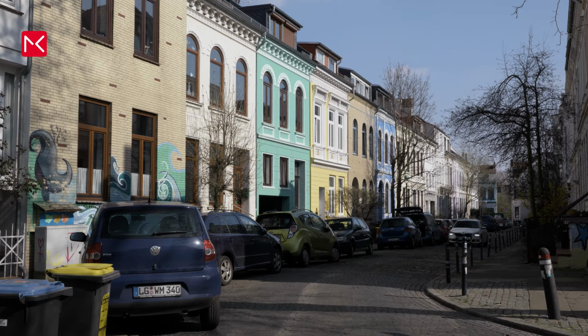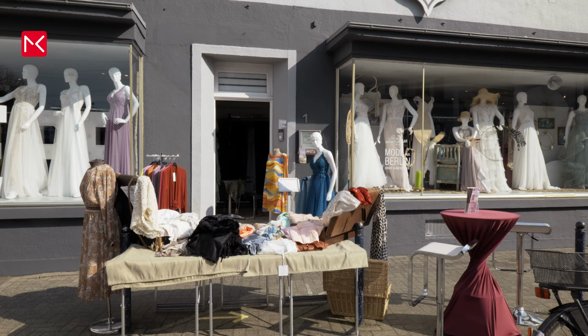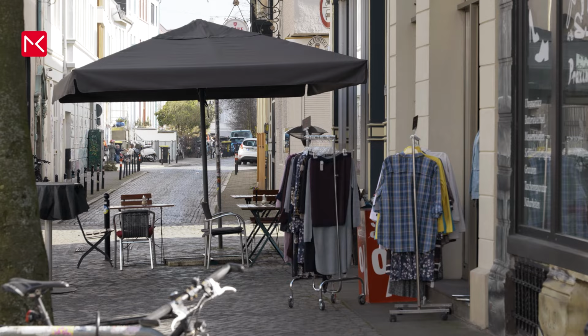With a lot of beautiful buildings in neoclassic style and Jugendstil. By night, this is the place to go for a drink, a dance or something else. During the day, it's perfect to shop in one of the vintage stores, the boutiques, for example, and a lot of family-run businesses, so no chain stores. I like it.